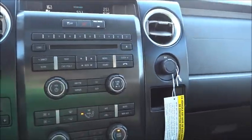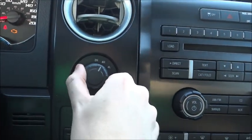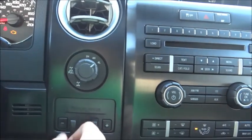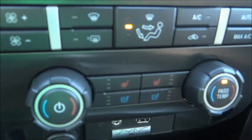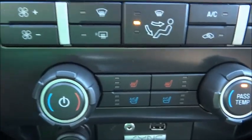A few other key features that I forgot to mention. This vehicle does have an optional 4-wheel drive, 2 high, 4 high, 4 low for extra torque. And then another nice feature down here is both the driver and passenger side seats are heated or air conditioned, which is a very nice feature.